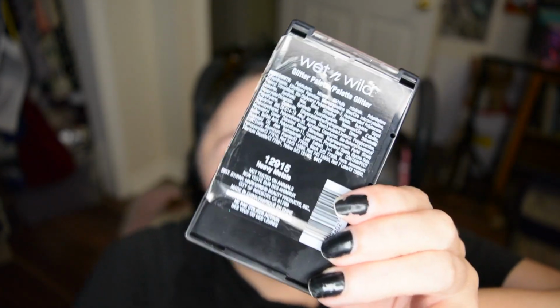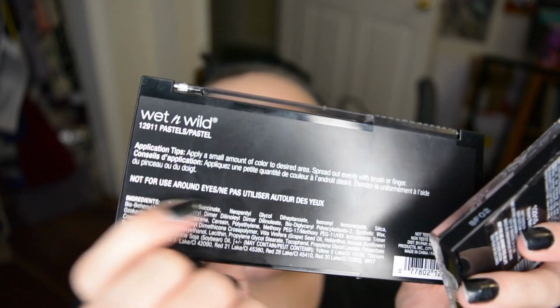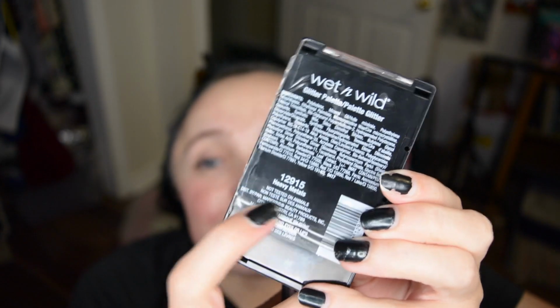So, on the pastel palette, which I specifically didn't use around my eyes, it says it in nice big letters, but on this one, it's at the very bottom in tiny letters under the address. So, basically what I'm trying to say is, I just used this on my eyes. And you should not do that. So don't do that. Don't make my mistake.